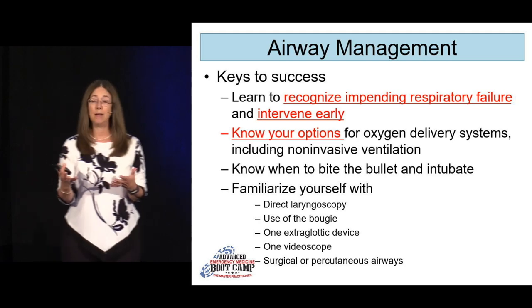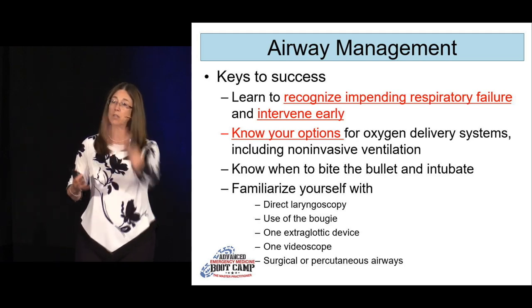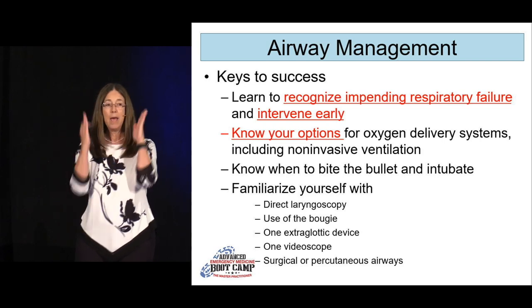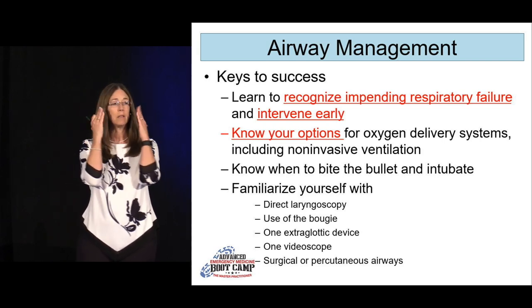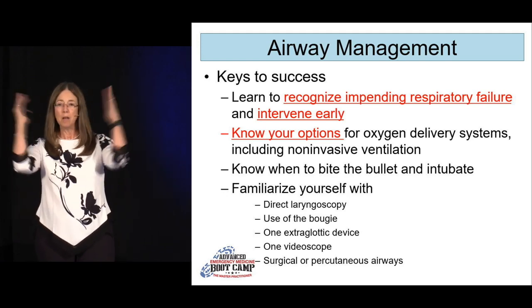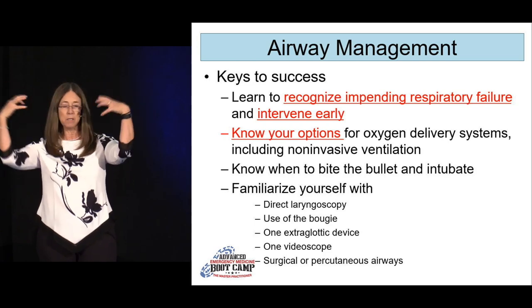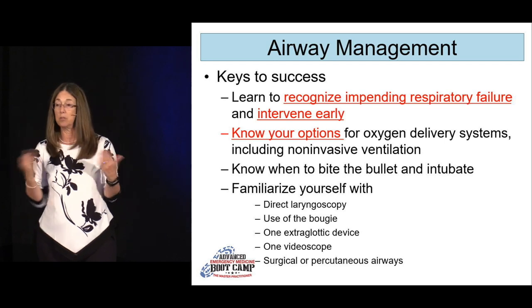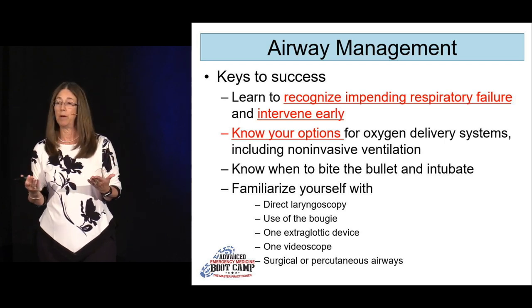A non-rebreather mask has the reservoir where there's oxygen in it, so that what they're breathing in is the oxygen that's in that little bag at the bottom. And the reason it has those little flappy things on the sides is that those flaps, when the patient breathes in, occlude anything from coming in from the atmosphere, and what they get is from the bag. And when they breathe out, it can actually come out through those flaps. So those flaps are important in a non-rebreather.